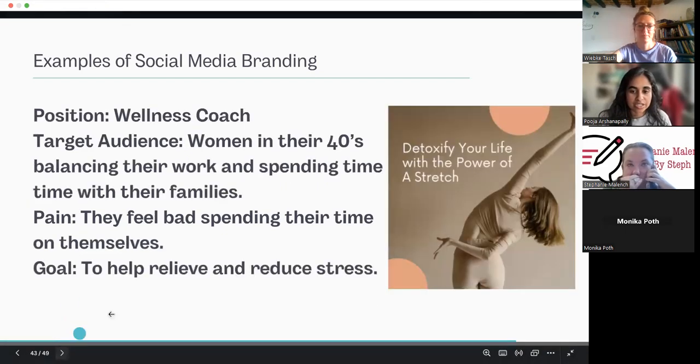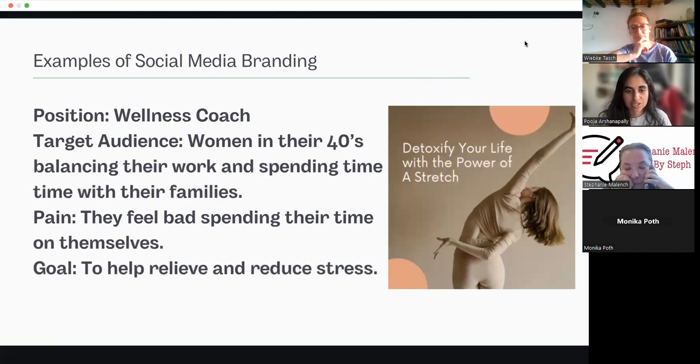There's one post that I created, which was "Detoxify your life with the power of a stretch." This is a wellness coach creating a picture of someone stretching, and "detoxify your life with the power of a stretch" is about finding different ways to spend time for yourself, but it doesn't feel like it's taking away from your family. It's one picture, and it's one way to reduce stress.